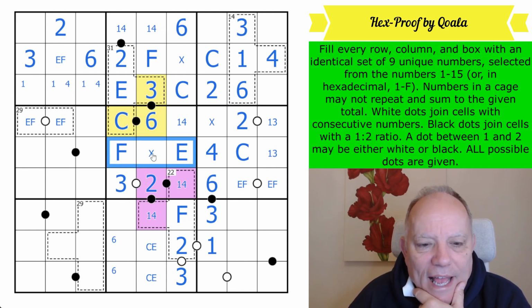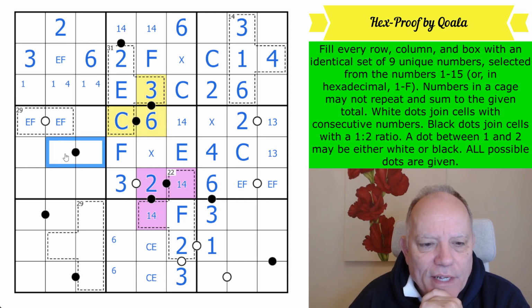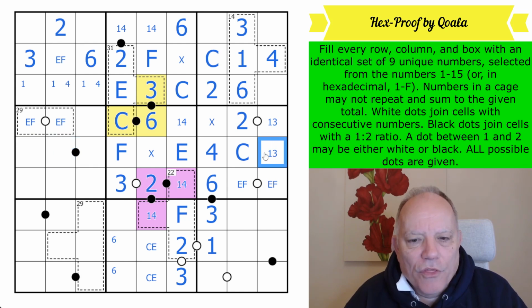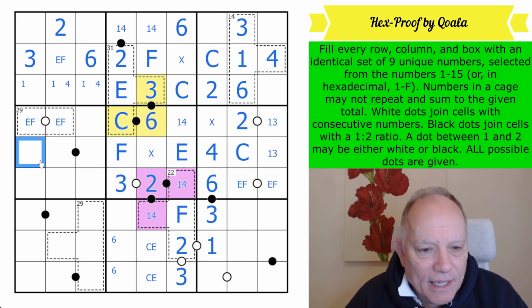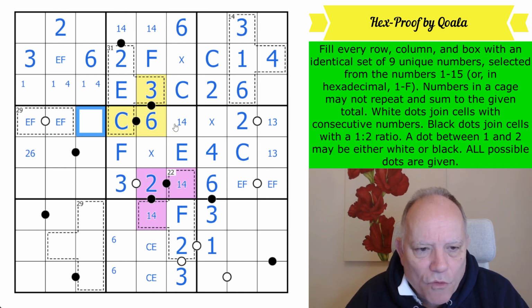Now, we've had X in this row and the crazy F, E, C and 4. So we've got 1, 3, 2 and 6 left over. Is that 6, 3, 1, 2? Or is it 1, 2, 3, 6? And the answer is, I don't know. Bother. This one is 1, 3 or 4.